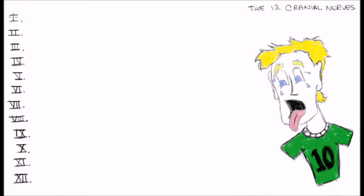So for anybody that has to take anatomy and physiology, like medical students or nursing students or paramedic students, one of the daunting tasks is that they often have to memorize the 12 cranial nerves. And there's certainly no shortage of creative mnemonics out there to help you memorize the 12 cranial nerves, but I figured I would give you a few of my favorite things that help me remember the most important things about them.